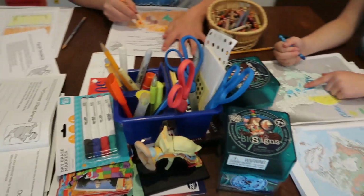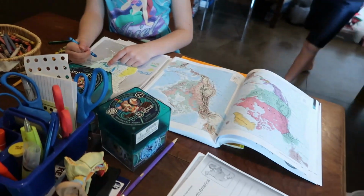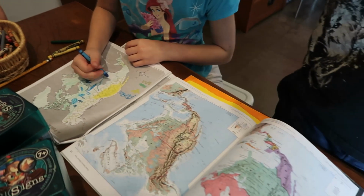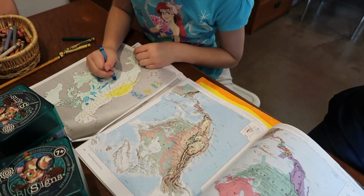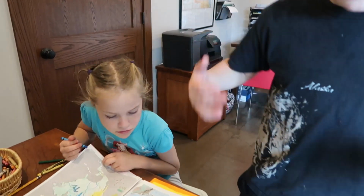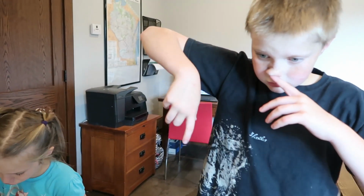Mom, this one's a swervy river. It's a very swervy river. I'm liking this unit. I think it does a good job. So they're working on looking for, what are you doing right now? You're looking for deserts, mountain ranges. What else?